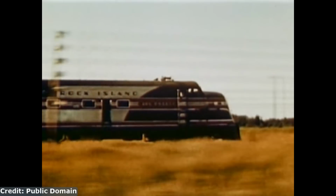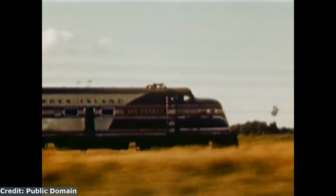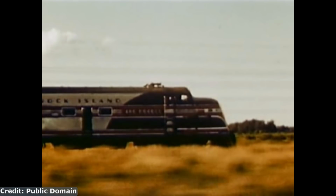In fact, EMD had such a locomotive, the E3. Although it was not a big seller, it was the same basic concept: two 567-type prime movers of its own development that created 1,000 horsepower apiece for a total of 2,000 horsepower.